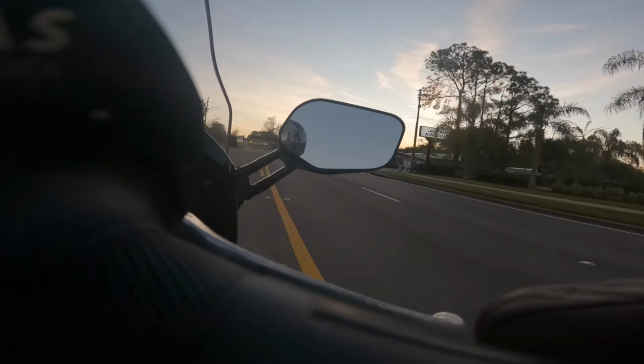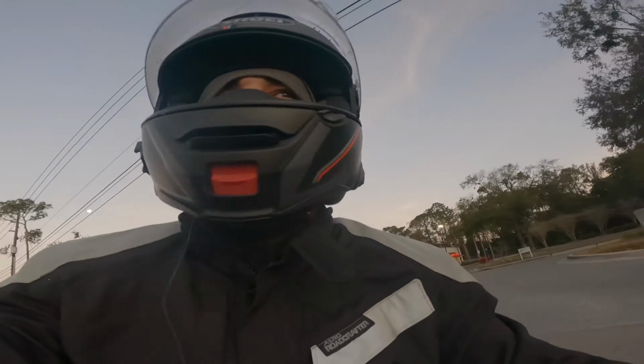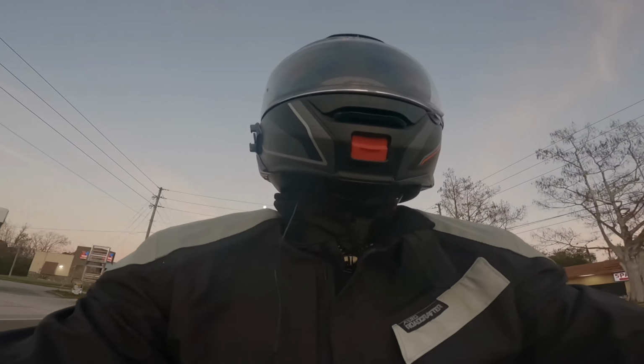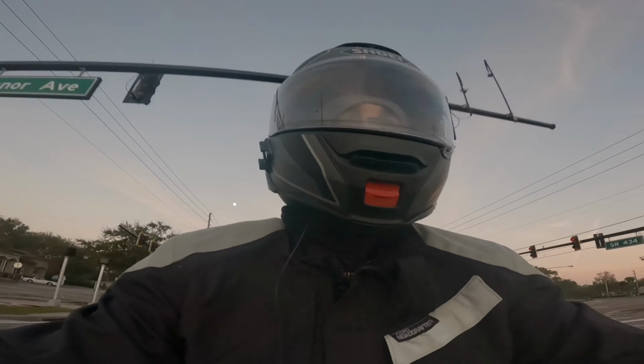It ended up coming off the windshield, so we know for next time that that is a bad idea. We're back after almost dropping the GoPro, so I'm hoping that this one will actually hold. This one is mounted with the GoPro suction cup, and I have the gooseneck on top of the suction cup to give me a little bit more height leverage.